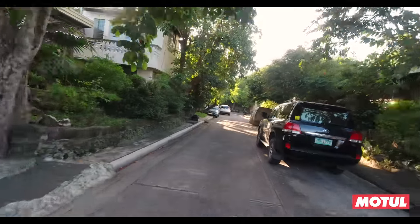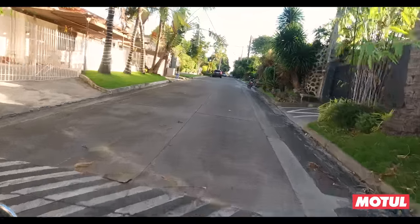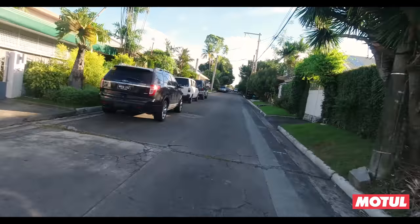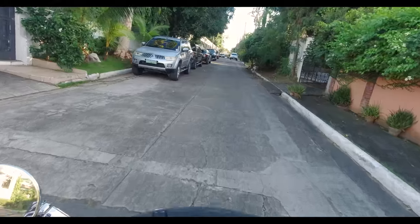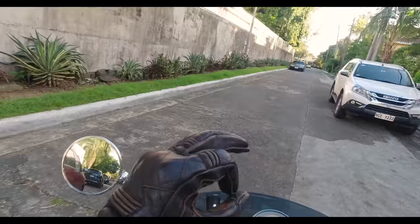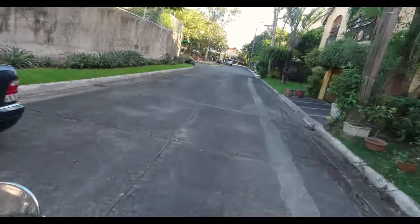So the good thing that's going for the Sei Giorni is the fact that it's double channel ABS, which means the stopping power is safer now, and we're gonna put it to the test. First up, that's the rear. Stopping power is all right. You can feel the ABS working already. No skids at all. Rear again.